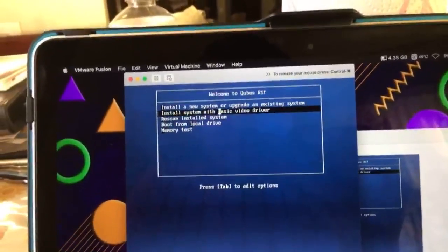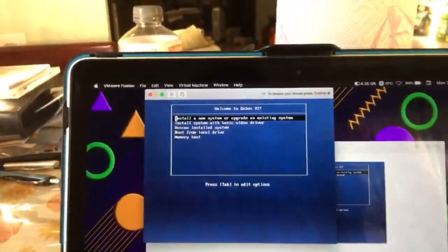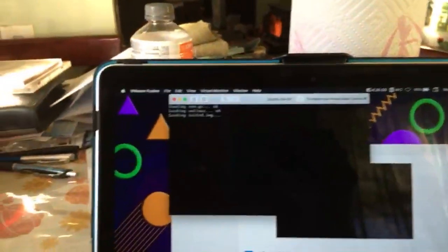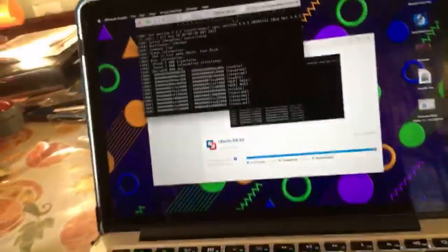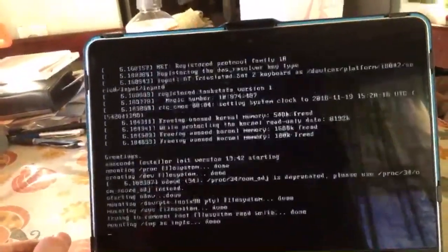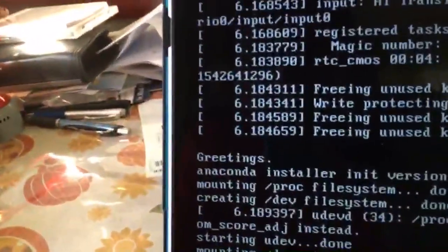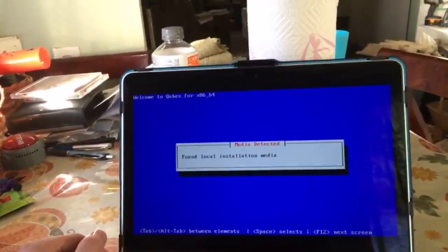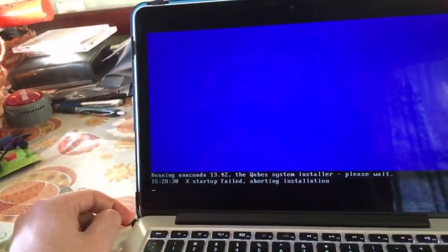All right. Welcome to Qubes Release 1. Install a new system or upgrade an existing system. I don't have anything that's pre-release 1, so I can't upgrade anything, but I'm going to just install system with basic video driver, hopefully. And let's go full screen. Alright, it's just booting up right now. Greetings. Greetings to you too, if you'll actually load. Waiting for hardware to initialize. Found local installation media. Running Anaconda. The Qubes system installer. Please wait. X startup failed. Aborting install.